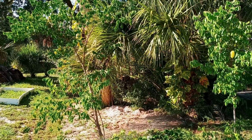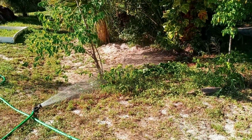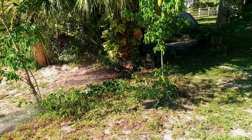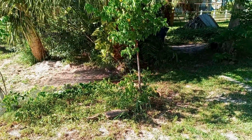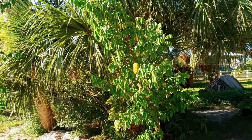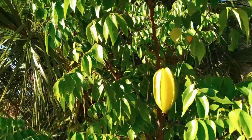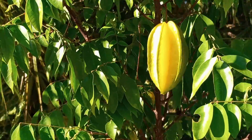No fertilizing, pretty much just watering. We haven't even done any ground mulch for these guys. They seem to just thrive in this Florida sandy soil, this alkaline soil. Look at the size of that one. That's a pretty starfruit, huh? These are almost ripe.